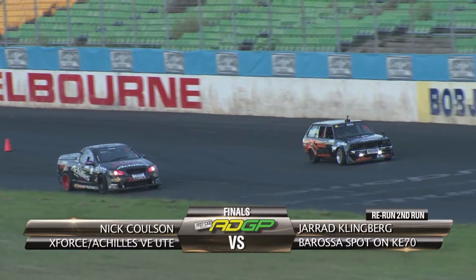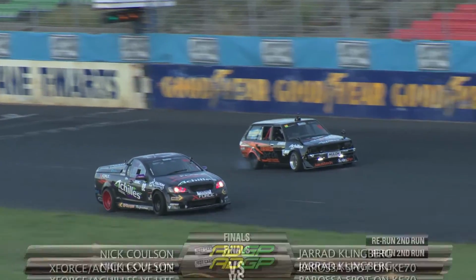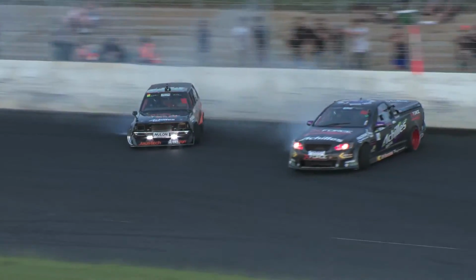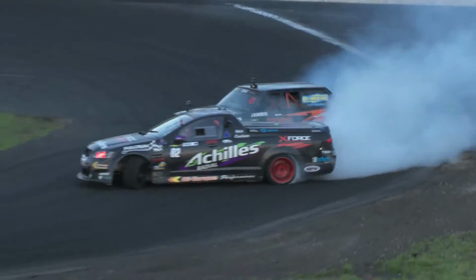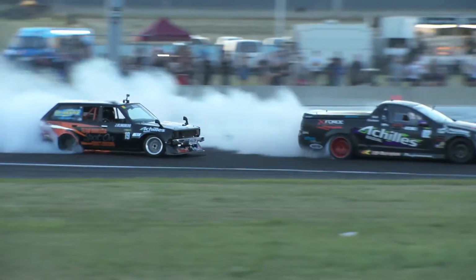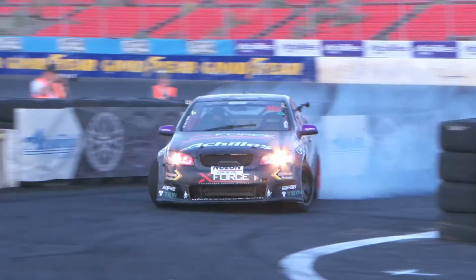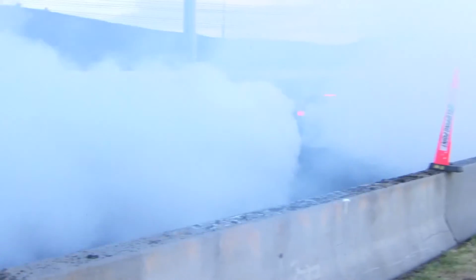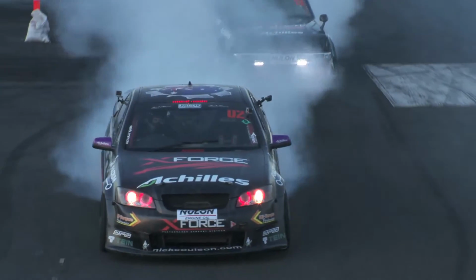He can take it easy on this run on the chase if he wants to, but that ain't the way for Klingberg. He wants to put on a show. He throws it in right there as well with Coulson. The drift kid's got nothing to lose. He's going to give it everything he's got and hope that Klingberg spins. But so far, Klingberg is on a great chase run. And he's going to put the nail in the coffin to take the win here in the battle for third place.